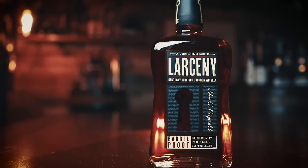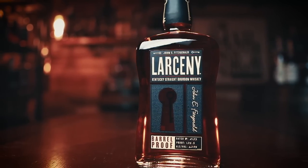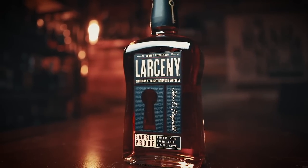All right, so here's the A123 stats. Now, it's non-age stated, but said to be about 6 to 8 years old. Bottled at barrel proof, A123 comes in at 125.8 proof. Nice high proof there. Mash bill, 68% wheat, 20% corn, 12% malted barley. It is non-chill filtered. MSRP is still 60 bucks. Now, of course, we have Larceny Barrel Proof C922, which we will compare to. So let me put that aside for now.